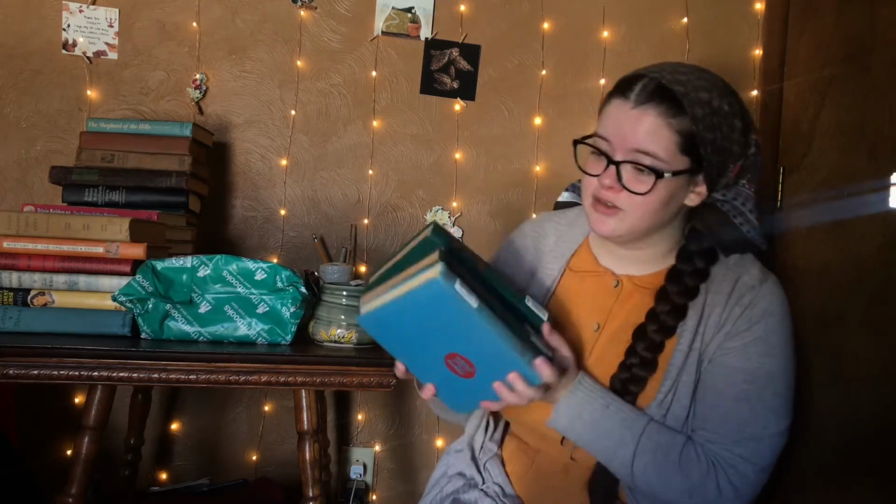Oh, these are such pretty colors. So that's another thing I like about old books. This one's upside down. Sorry, I'm getting distracted. I like the colors of the older books. Like I have two jade green, darker green books. There's a light blue and a dark blue here.